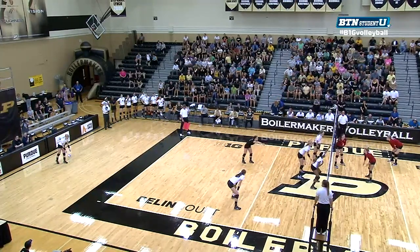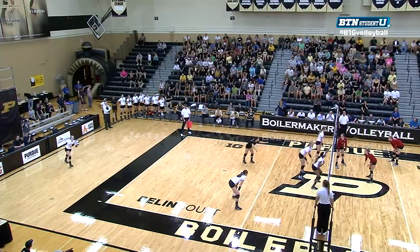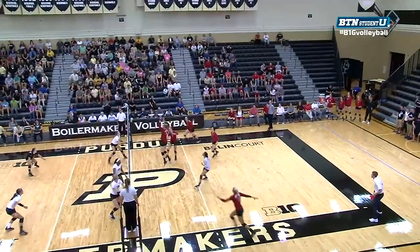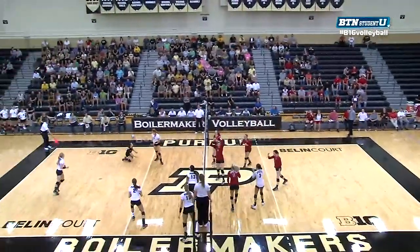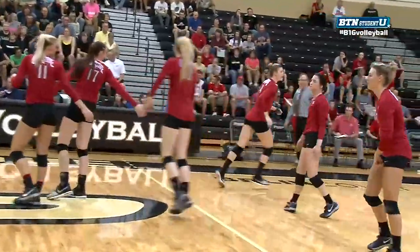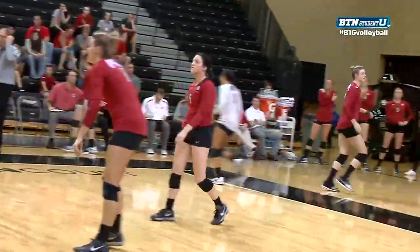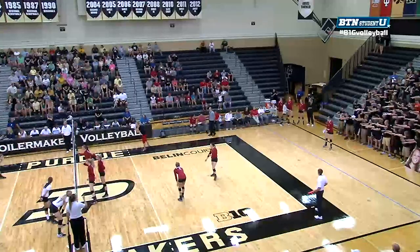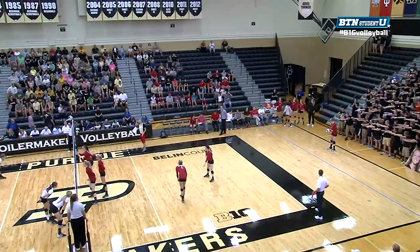Amanda Neal gets things going for the Boilermakers. 3 back to pass there for the Buckeyes. Here we go. Pass on target. We see right away O'Leary making her presence known. 5 kills per set, gets the first one on the first swing, so 1-for-1 O'Leary. Found a great hole in front of the defensive 3 for the Boilermakers.